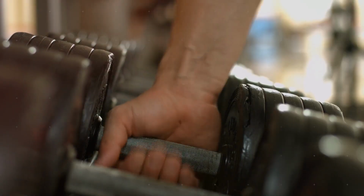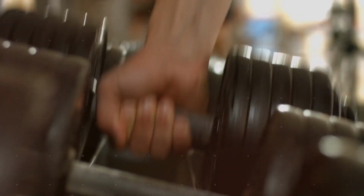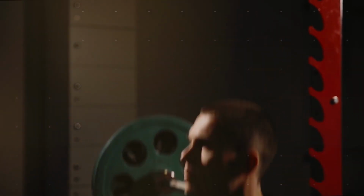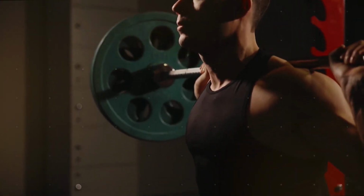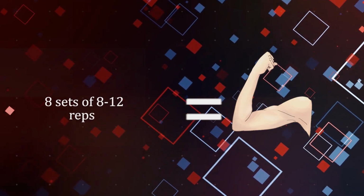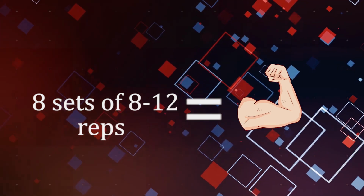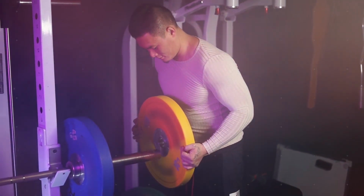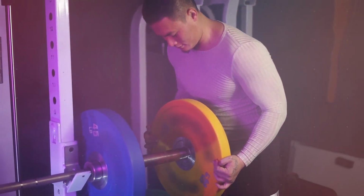But wait, don't grab the lightest weights just yet. There are 3 important considerations to keep in mind. Firstly, very low rep training, like 1 or 2 reps per set, is unlikely to optimize muscle growth. Studies have shown that 8 heavy sets of 1 rep max led to worse results than 8 sets of 8 to 12 reps. So, if you want to maximize muscle growth, select a weight that allows you to squeeze out at least 3 reps per set.